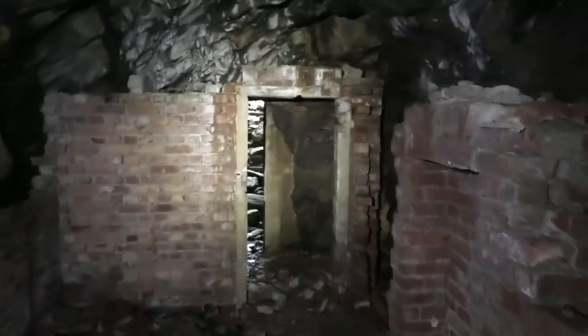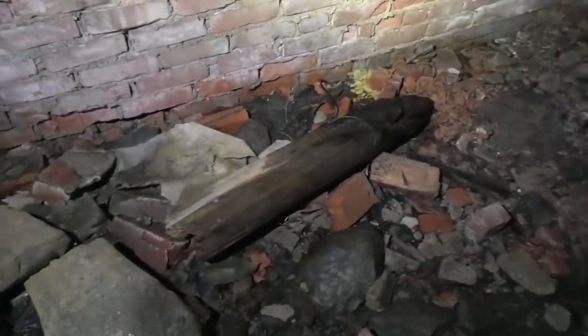Well, I'm speechless. That's a huge piece of a telephone, telegraph pole down there. What else could be in the sidewalls here? I'm absolutely amazed. Did we really find the stockpile from a German World War II bunker? I really think we did. I really, really think we did.